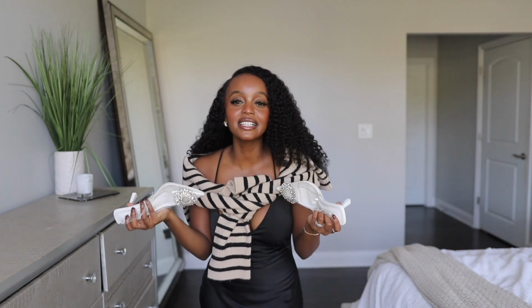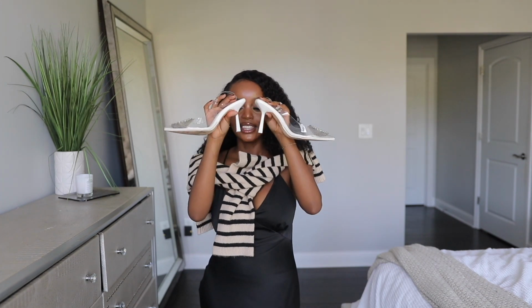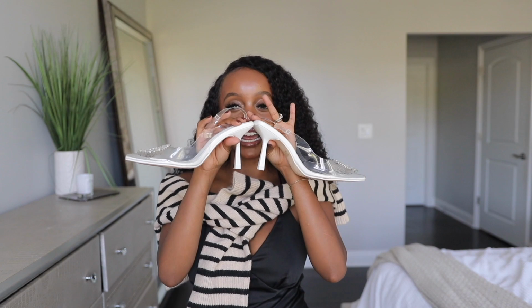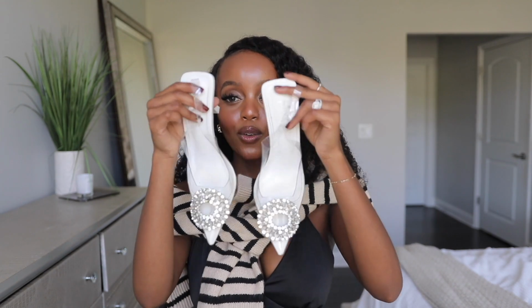The older I get, you guys, I'm finally at that age where I do not care for tall, high heels. This is the highest I could do. I'm not even kidding. I never thought I'd be that girl, but you're gonna get to that age where you're like, okay, this is the highest I need my heel to be. But these are so cute.